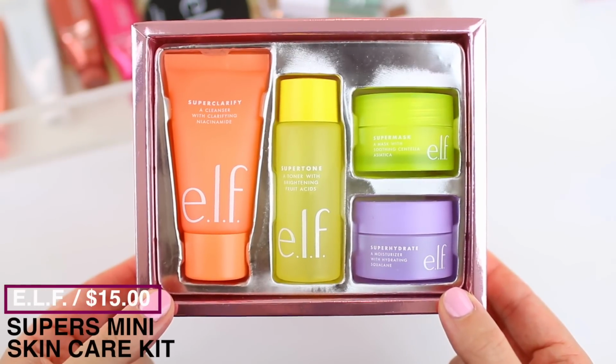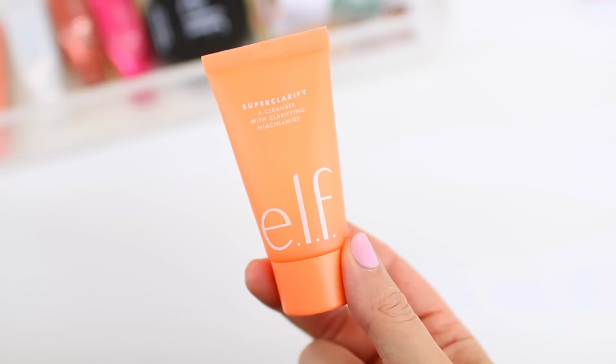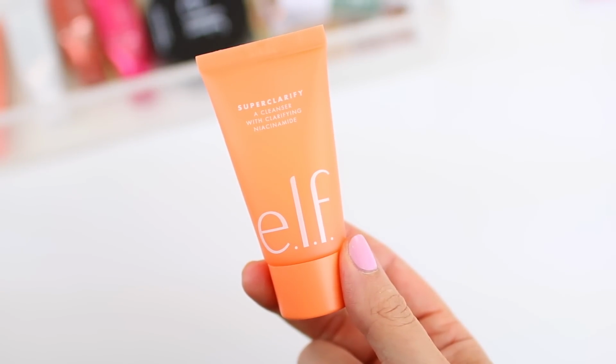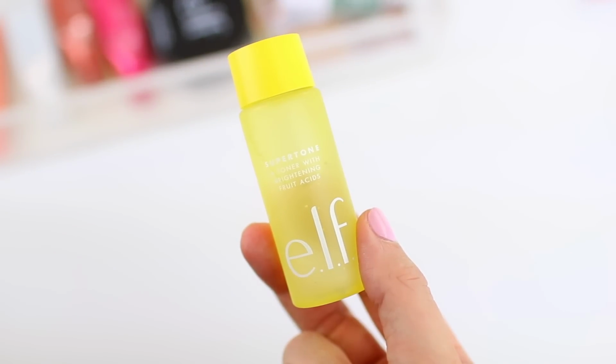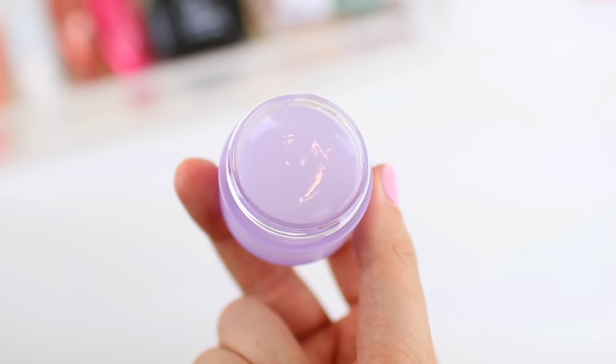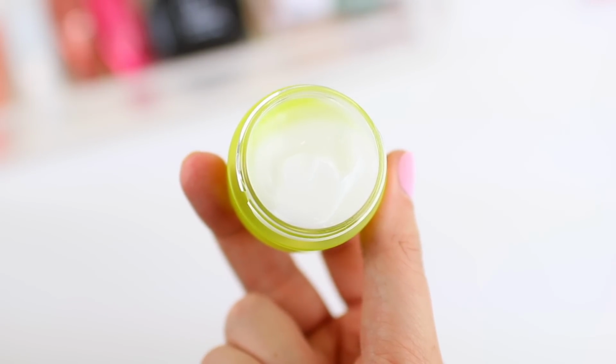The last skincare product I wanted to mention is the Supers Mini Skincare Kit. This is such a great deal if you are looking to try out a bunch of different E.L.F. skincare products. So this comes with the Super Clarify, which is a really nice, gentle cleanser. You also get the Super Tone, which is great if you're looking for a daily toner. The Super Hydrate is a really fun, jelly type texture moisturizer. And then the Super Mask is something that you can use as a weekly treatment.